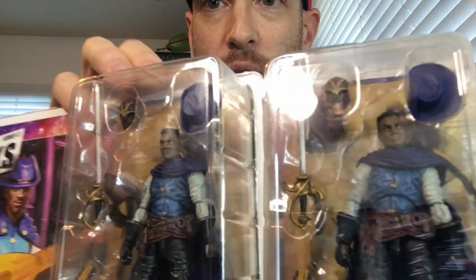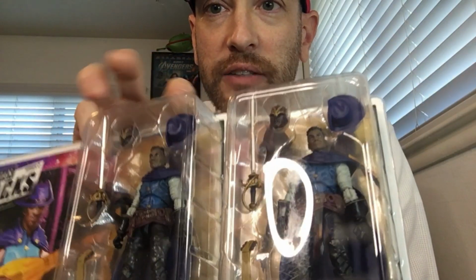I got two of them so I can fit them out with the two different head sculpts, two different characters. Again, this is probably going to go in my fantasy stuff. You can see the full wave there.